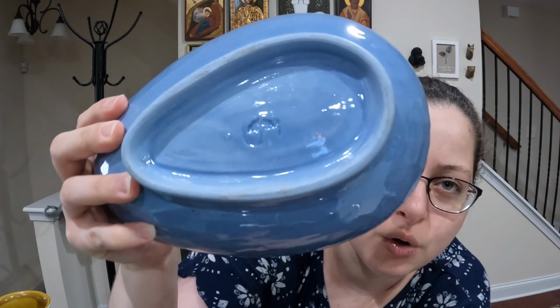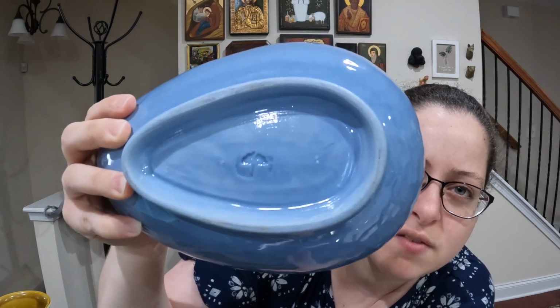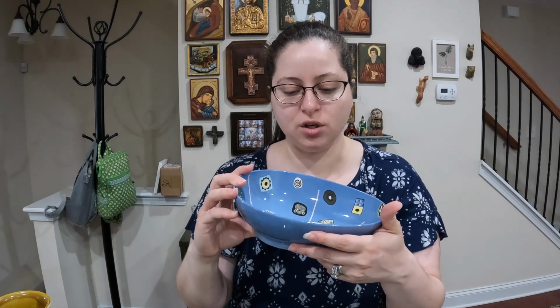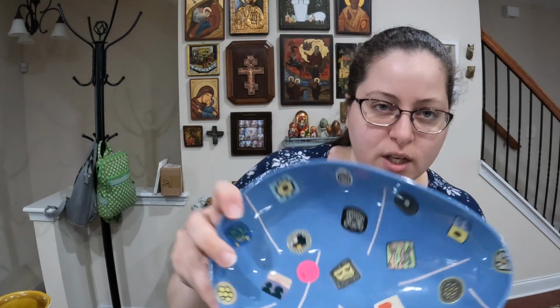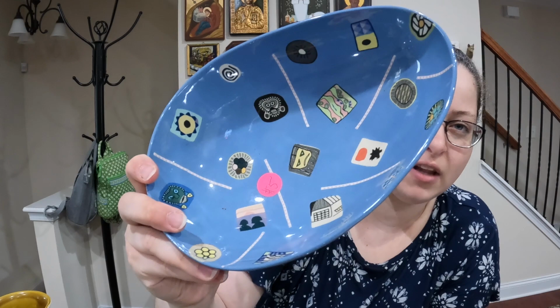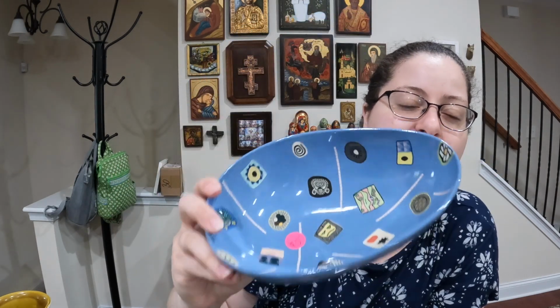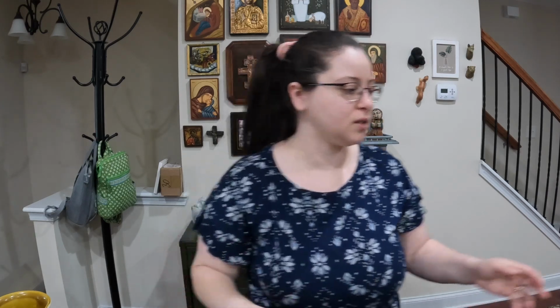There is this lotus flower on the bottom, and then on the inside is a whole bunch of Asian looking flags or symbols. I don't know. I love the shape. It was a nice size, very unique. And it was just one of those pieces where I was like, okay, I can't leave that. It's making me too curious.